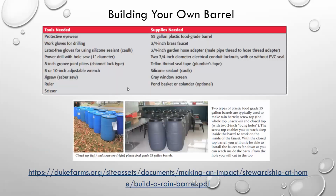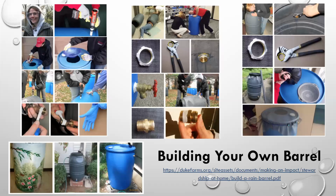And there are wonderful fact sheets and guidance out there on how to do so. This was a fact sheet from dukefarms.org on how to build a rain barrel. Again, I'll be sharing these slides and the PDF so that you can just click on these links if you're interested in doing so later on. But basically the process is that with your rain barrels, you have to have a drainage hole at the bottom. Some folks put another drainage hole in the middle, so if you want to use a watering can, it's a little bit easier. You have to have an overflow, and then you have to have a hole in the top to collect the water in.